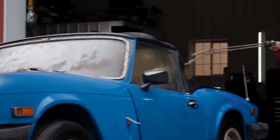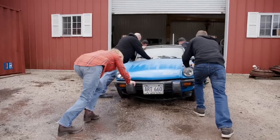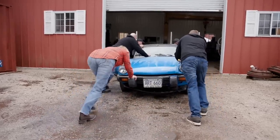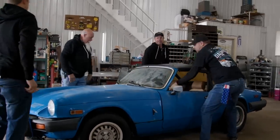My son, Philip, he's a fan of Garage Squad from way back, so he decided to take it upon himself, and he just submitted the application on my behalf. Oh, come on! And lo and behold, Garage Squad came to the rescue. How's that? That looks good. All right, guys, let's get this thing on jack stands finally, and let's get the wheels off. Let's start tearing into this car. It needs a lot of work.